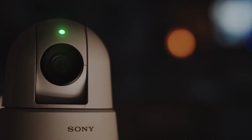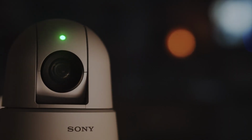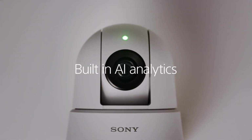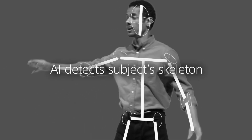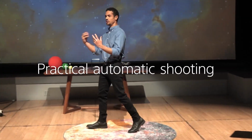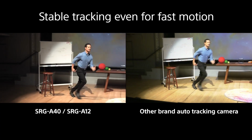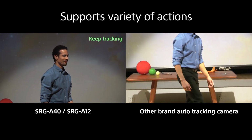With PTZ auto framing based on AI analytics, you can capture video of presentations like never before. Let's go for a wide shot. Pull back, pan to the left. Yes, awesome. PTZ auto framing with AI analytics provides hands-free video shooting ability. How? The SRG-A40 and SRG-A12 are equipped with Sony's newly developed built-in advanced AI analytics. AI analytics technology detects the subject's skeleton. This enables really useful auto tracking and auto framing. And it keeps suitable size in the frame all on its own. Even if your subject is moving quickly, AI analytics can track it with ease and dexterity, so you never miss a moment you'd lose with conventional automatic shooting.